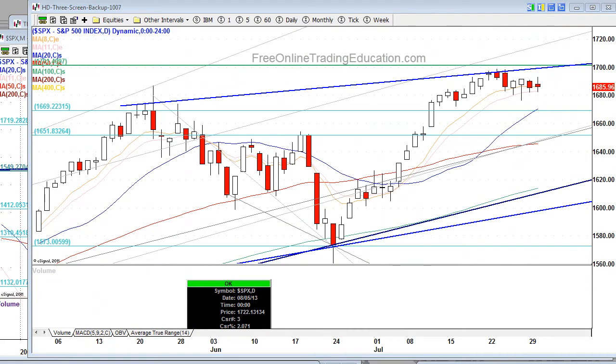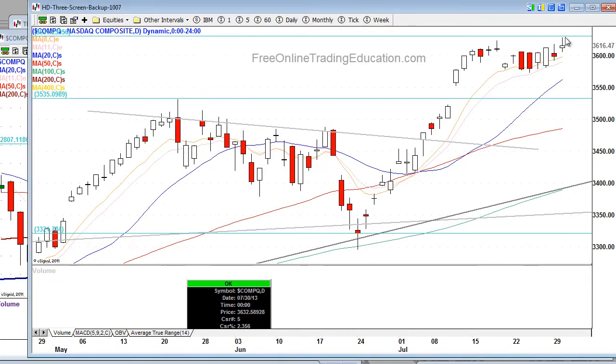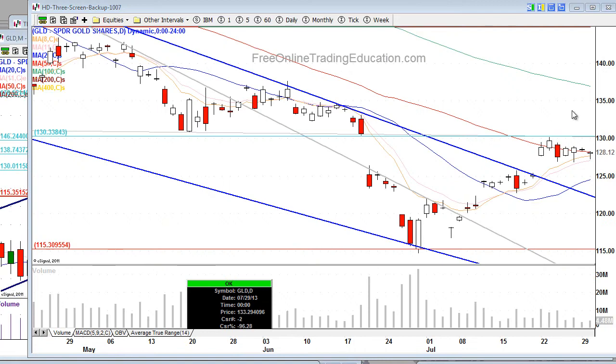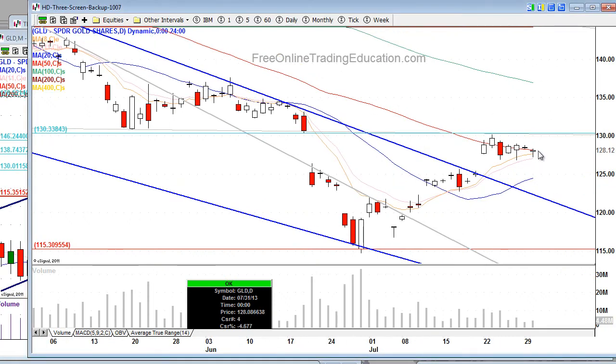And while we're here, take a quick look at the NASDAQ. You'll see that we popped up here. We do have a resistance area at 36.31, so be watching that. Anything higher than that would give us some good buying opportunities. And gold, great high base. You could actually make a purchase now with a tight stop loss with a lot of reward to risk ratio, or just wait for the pop to actually commence.